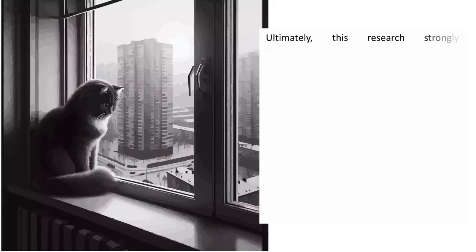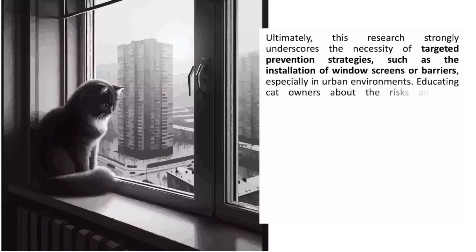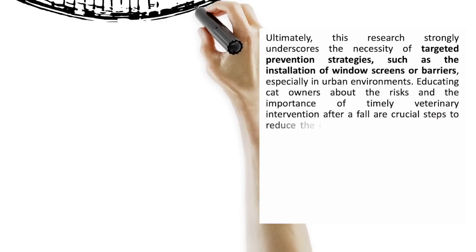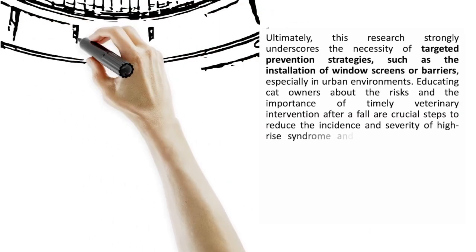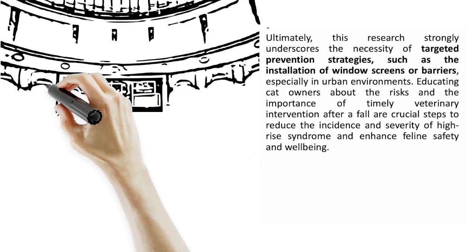Ultimately, this research strongly underscores the necessity of targeted prevention strategies, such as the installation of window screens or barriers, especially in urban environments. Educating cat owners about the risks and the importance of timely veterinary intervention after a fall are crucial steps to reduce the incidence and severity of high-rise syndrome and enhance feline safety and well-being.